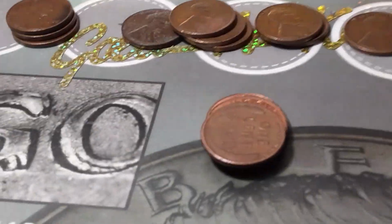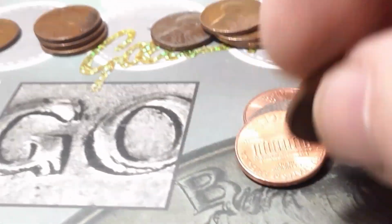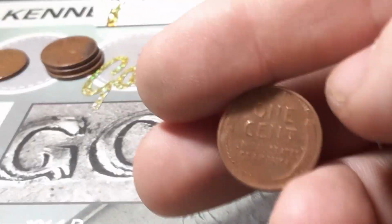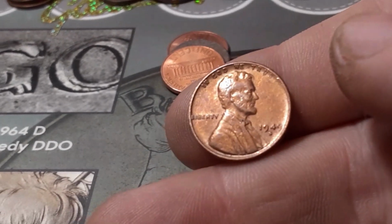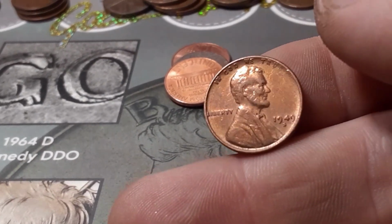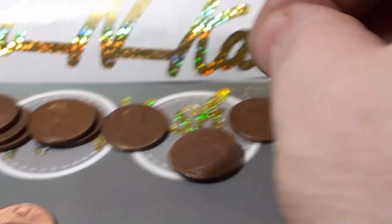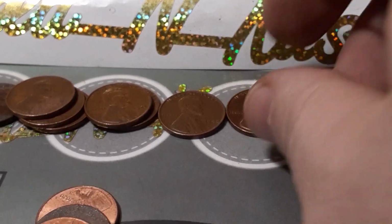Same roll, roll 32, and we are going to have a blazer of a wheat cent. Look at this one right here. Look at that. I bet it's a 58 or a 57. Let's see. It is not. That is a 1949 out of San Francisco. Wow, that's definitely going to upgrade the book. For sure, upgrade. A 1949. We just got a 48. Now we got a 1949 out of San Francisco.